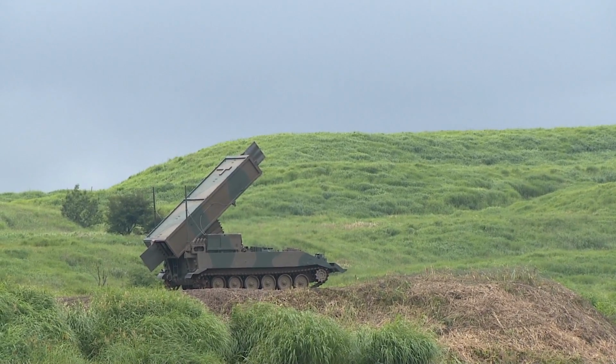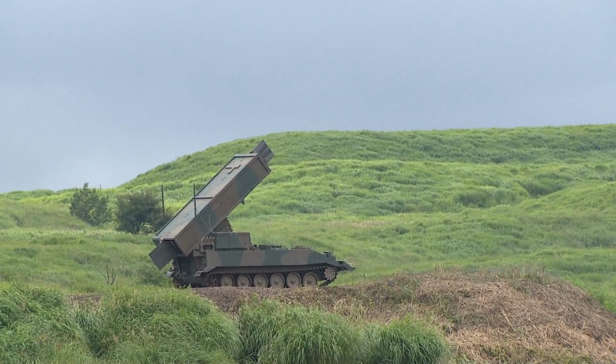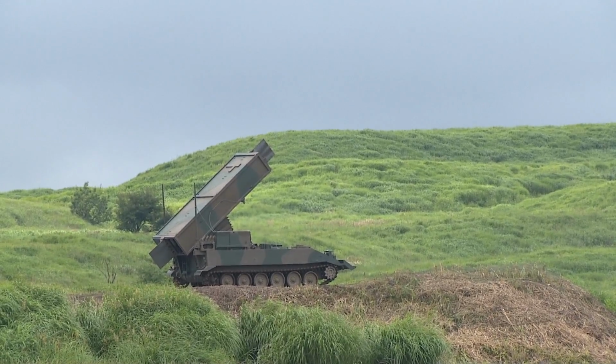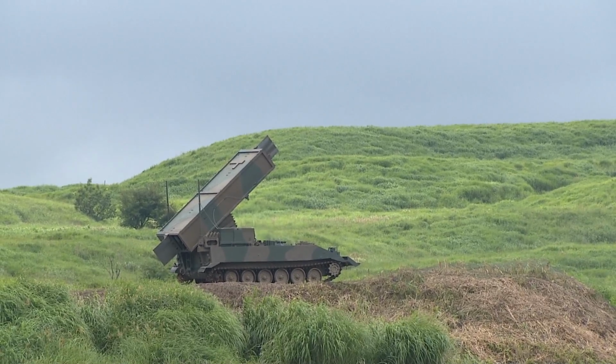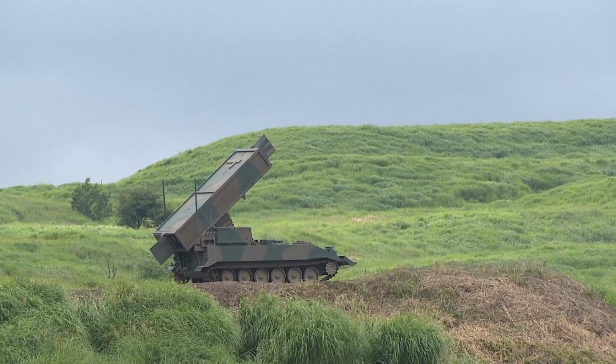Tank Company Commander, this is Engineer Platoon. Mine-clearing line charge is now ready for projection. Tank Company Commander, roger. Ready for launch. Now.